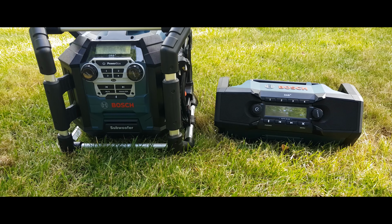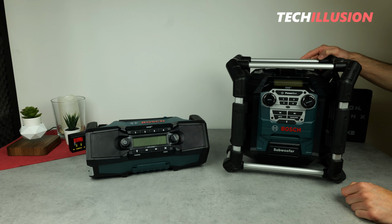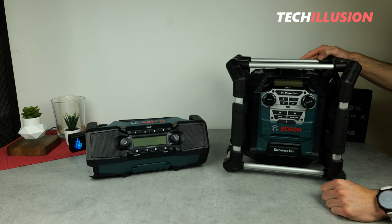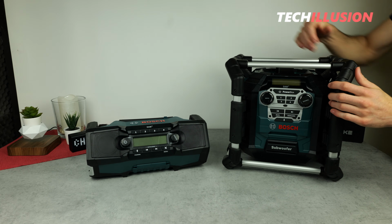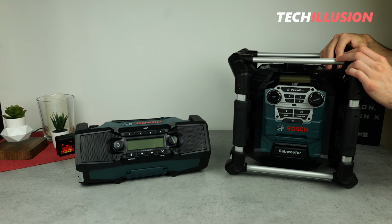Important to mention beforehand, I've already introduced and tested these two devices separately. If you haven't watched the individual videos yet, make sure to check them out. I'll link them here on the upper right-hand corner, because in today's video, we're exclusively focusing on the comparison of these two radios. So much for the two separate radios.